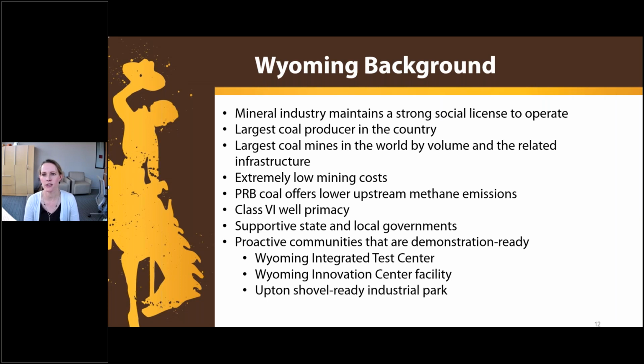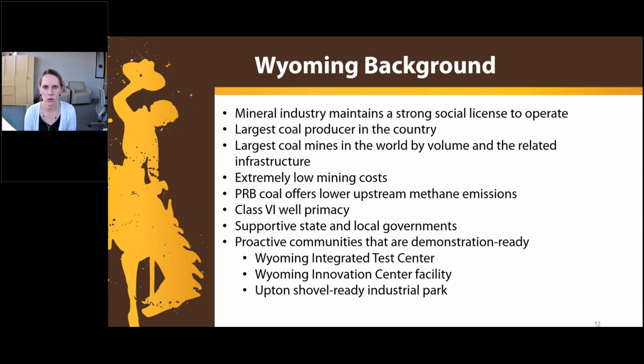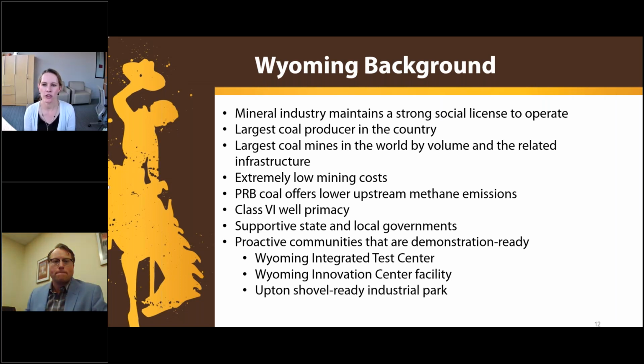And the reasons are simple. The mineral industry here maintains a very strong social license to operate. We have large coal production, largest coal mines in the world are here. We have a lot of infrastructure. We also have Class 6 well primacy for CO2 storage wells, very supportive state and local governments and proactive communities.